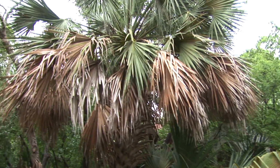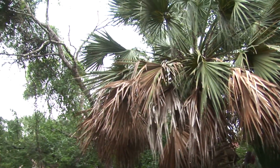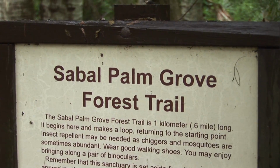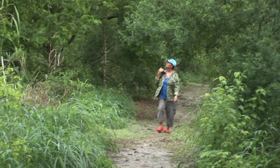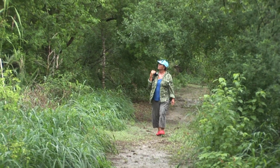The Sable Palm Audubon Sanctuary is important because of everything that you see here. This ecosystem is rare and unique to the South Texas region. I mean, it's a huge part of our natural heritage here. It protects and harbors this beautiful, critical ecosystem. It's got birds, mammals, reptiles that you don't see anywhere else.